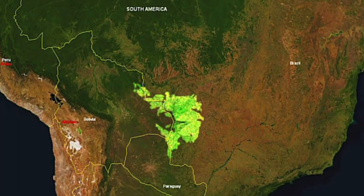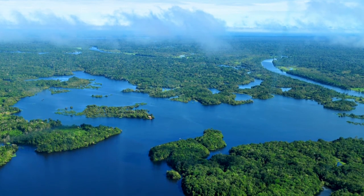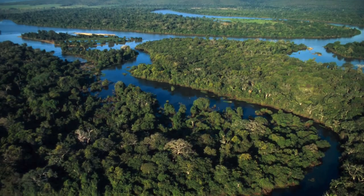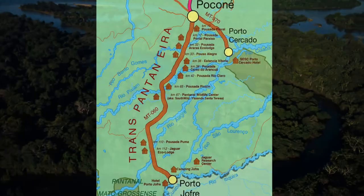During the wet season, 78% of the Pantanal is submerged. It is the dry season when the roads are passable and the water greatly recedes and concentrates birds, reptiles, and other wildlife near the relatively small areas of permanent water.